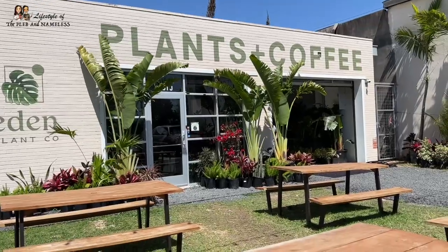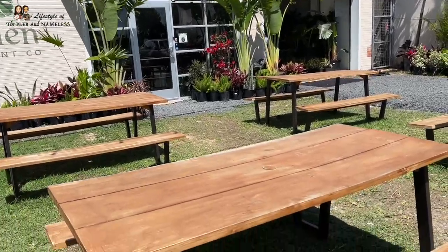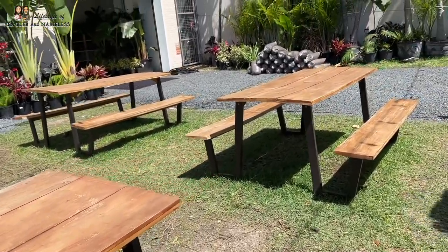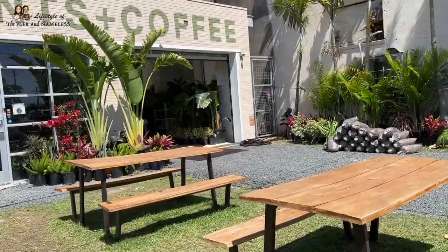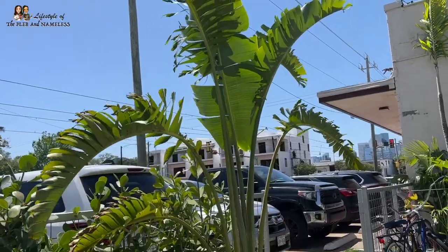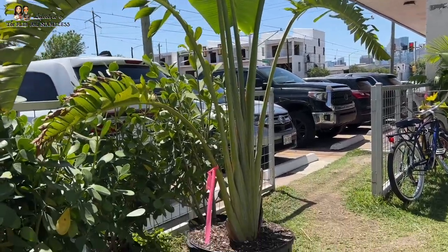Besides the indoor seating, you can also sit outside. Weather's beautiful today, obviously. They have some plants at their front yard and there's benches that you can sit and enjoy your coffee. Lots of picnic tables. This one right in front of us, what is this? Is this a Bird of Paradise? It looks like it. It's huge though.